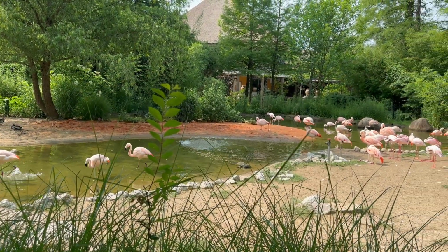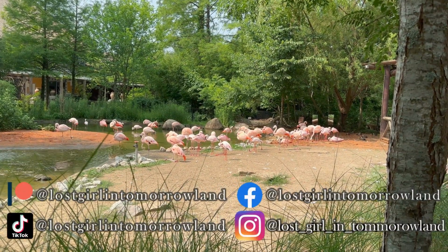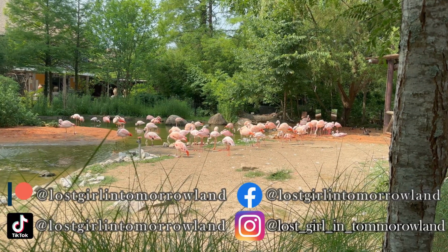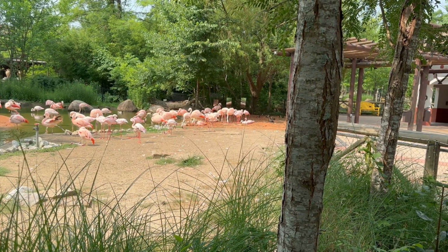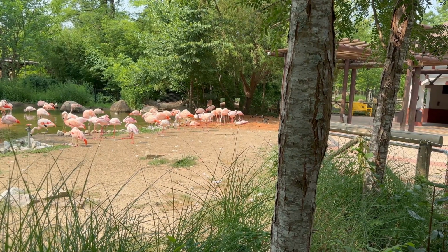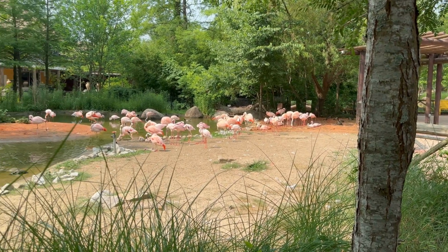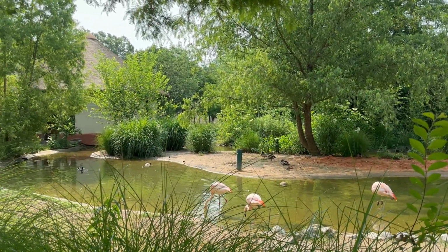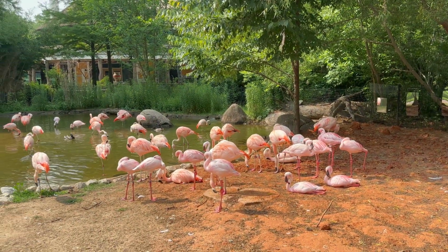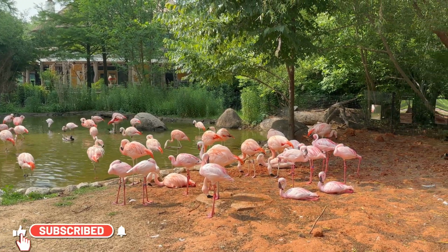So we have found the flamingos. And ironically, they also have ducks in here. But it looks like there's a lot of little baby flamingos too, because you can see they're really small and they don't have a whole lot of pink to them compared to some of the other ones. We're gonna walk around and see if we can get a little bit closer. But there's all the duckies. So the official name for these is the lesser flamingo, which I believe are the flamingos that are in Animal Kingdom.